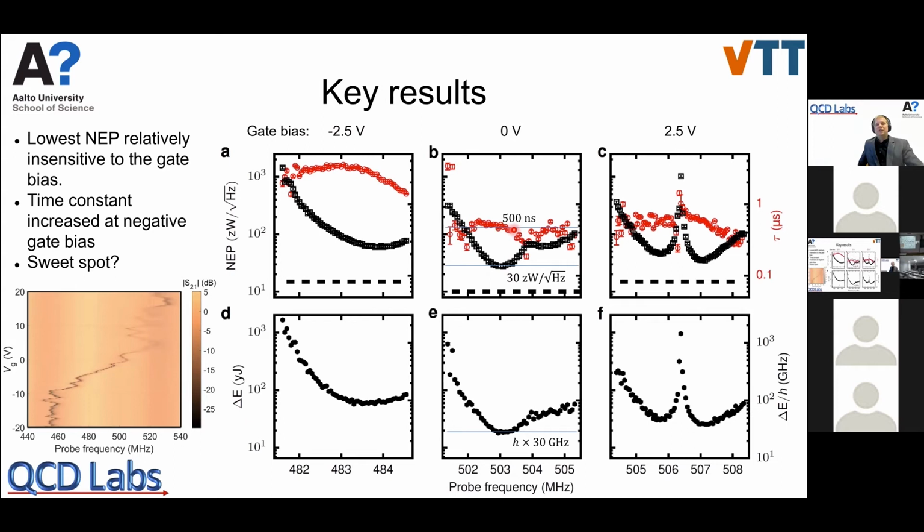So this is actually better than the metallic device without JPA, and the time constant is now very low. It's in the range of hundreds of nanoseconds. And for this reason, if we now plot this extracted energy resolution, it goes down to a single 30 gigahertz photon energy. So this is now a great improvement over the energy resolution and also on the speed of the bolometer. So I have here now summarized the whole table.